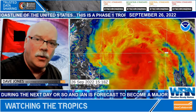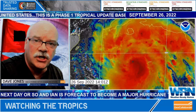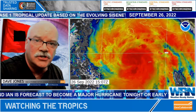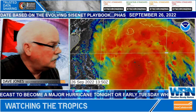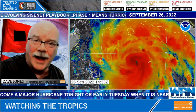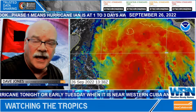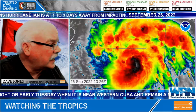And now we see a circulation with this storm. We can see that counterclockwise rotation. Soon, over the next 6 hours or 12 hours, we'll see an eye start to develop within this storm. Could be sooner because pressures are dropping in the center of this storm. The National Hurricane Center does expect rapid intensification overnight tonight into tomorrow, with Hurricane Ian making landfall in western Cuba tonight.